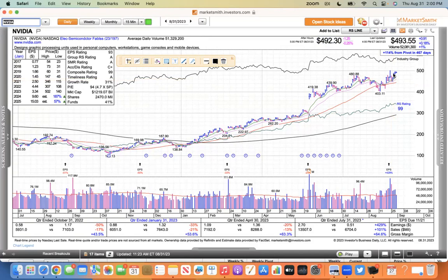Real strong stock. Obviously, if the artificial intelligence themed bull market's going to come to fruition, this is going to have to be the leader. And time will tell. It could totally bomb. The bears are whining that it's got the PE of 94 and it's overvalued, but we'll see. A stock is only worth what the market's willing to pay for it. Right now, they're willing to pay $493. So it's moving after hours because of the Broadcom earnings report, which was very good, by the way.